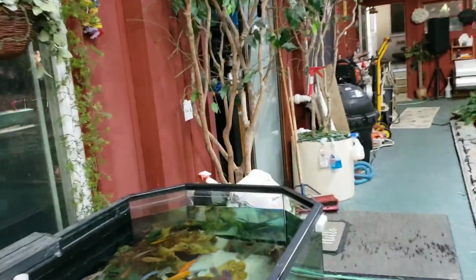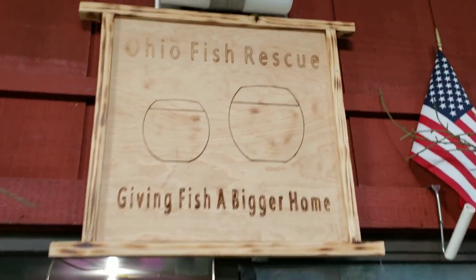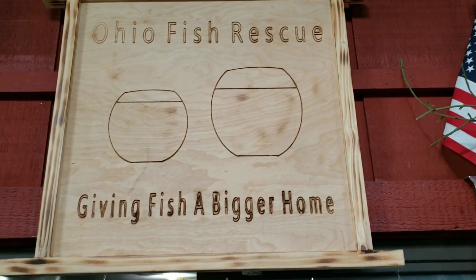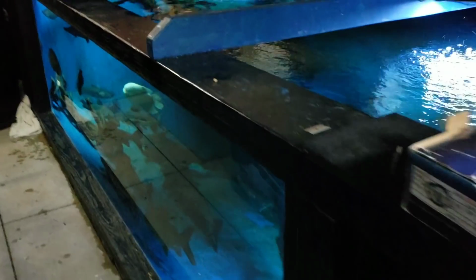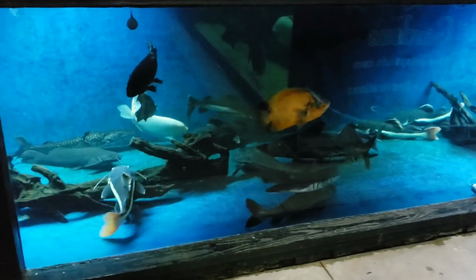But let's go ahead and take a walk in here. You guys can see the sign. It says Ohio Fish Rescue. This is what we're all about. So the first tank you come to is a 3,000-gallon tank. This is the tank that me and my father built from scratch.